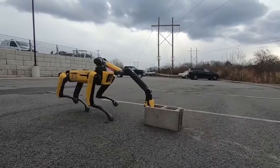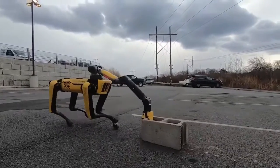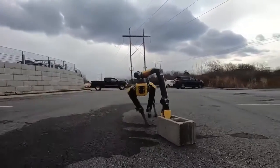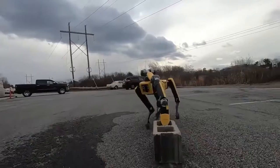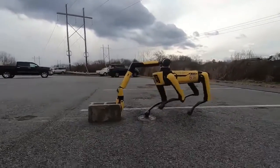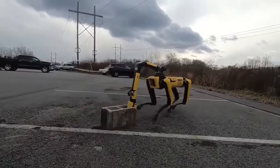The arm weighs only 8 kilos, but is capable of picking up and carrying roughly 5 kilos. This gives the robot ample strength to interact with typical objects that the robot is likely to encounter in its environment, including dragging things like cinder blocks.